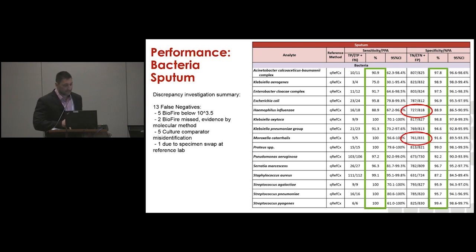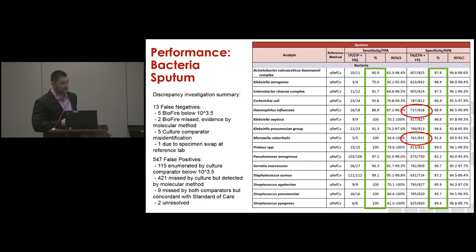It's fine. Again, on the false positive side, our problem organisms, Haemophilus and Moraxella, are a major driver of this. There's 547 false positives in this data set. A fifth of them, again, were enumerated by culture, but present below that cutoff. The remaining 80% were detected by the molecular method. There were 9 missed by both comparators, but were reported by standard of care. And then again, only 2 unresolved.